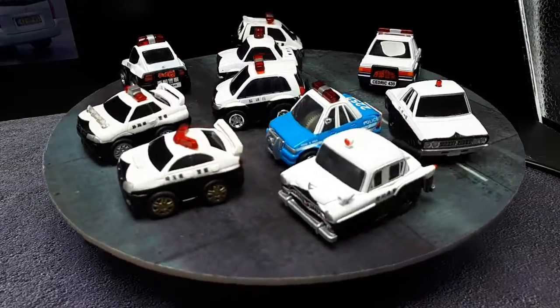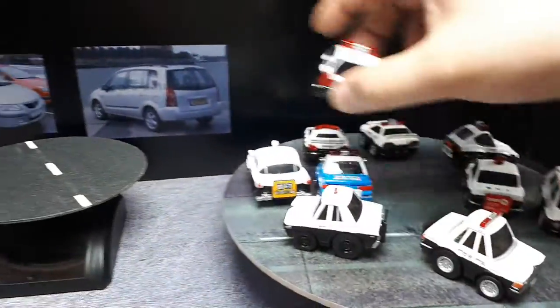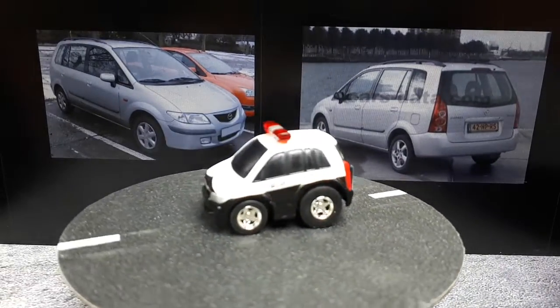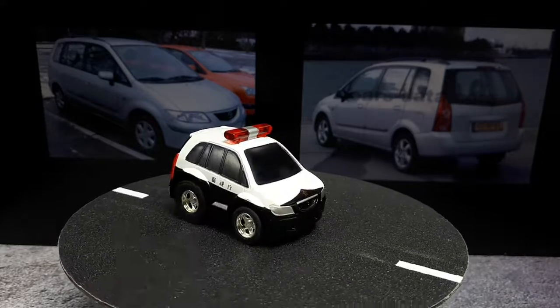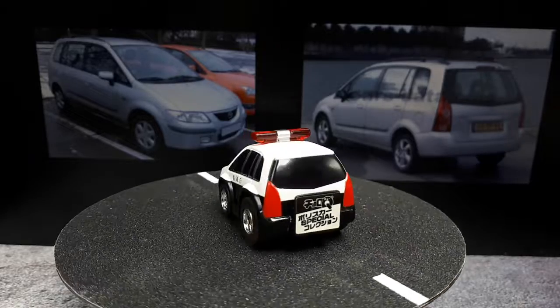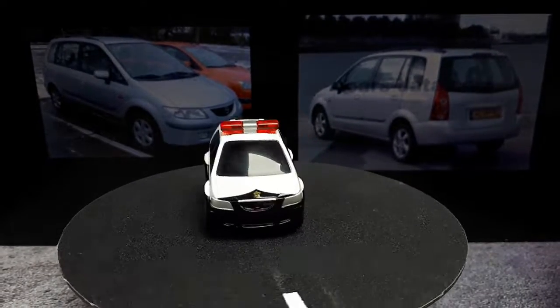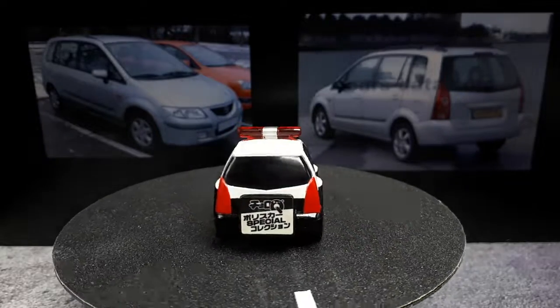Let's let this guy spin on its own. Alright, well, it's decent, you know, if you can buy this cheap, why not? Or if you like this car, why not? So, I can't really say I really love this car, because I never knew about it before, but yeah, it's still okay.